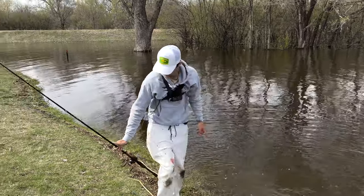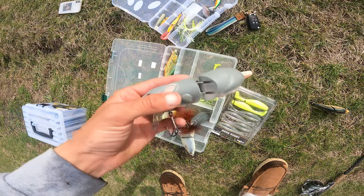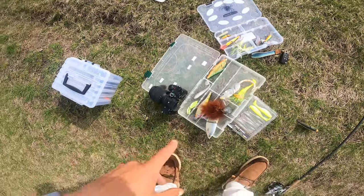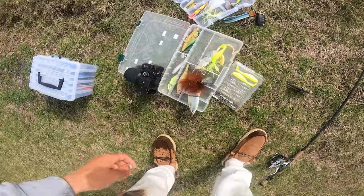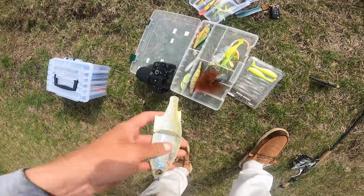What do I want to throw today? No. I might toss the rat around a little bit later tonight. What are we feeling like? I'm out of glide baits. I'm out of swim baits. No. It's a sad day. I've got this one left, but sadly it's missing a tail.